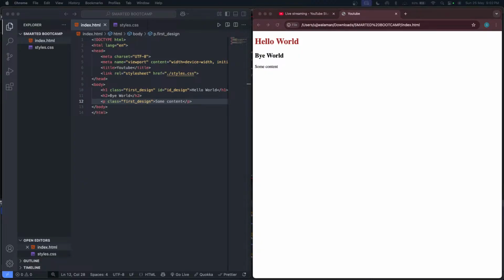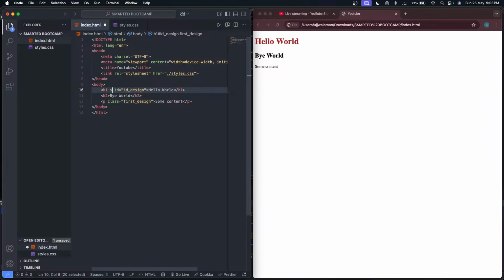Okay, then we have the attribute selector. So let's say we have an h1 element, and we add any other attribute to this, maybe a draggable attribute. We can have multiple attributes, right? We can have an ID, we can have a class, we can have a source, we can have multiple. So how do we select that? Let's say we have a source attribute here, something. All right, we will not mention the value of this attribute. We just need to select this particular attribute.